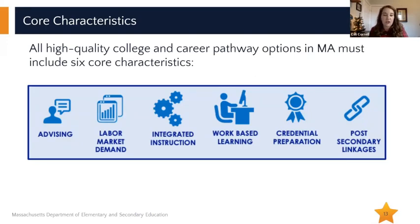So I'm actually going to turn it over to Jennifer Guakin to share a little bit more detail about each of these core characteristics. Sounds good. Thank you, Kelly. I'd like for you all to think of these not as 6 in addition to the 5, as Kelly kind of intimated earlier. It's really the 5 guiding principles, but these 6 sort of slot into those 5. So I guess we could go ahead and advance the slide.